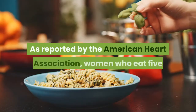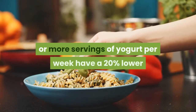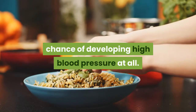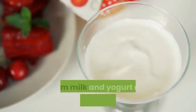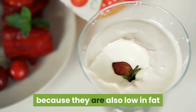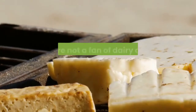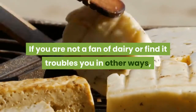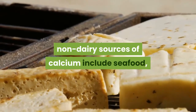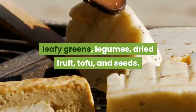As reported by the American Heart Association, women who eat 5 or more servings of yogurt per week have a 20% lower chance of developing high blood pressure at all. Skim milk and yogurt are recommended sources of calcium because they are also low in fat, but beware of the sugar content in yogurt. If you are not a fan of dairy or find it troubles you in other ways, non-dairy sources of calcium include seafood, leafy greens, legumes, dried fruit, tofu, and seeds.